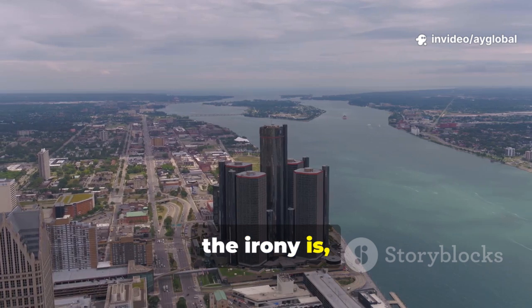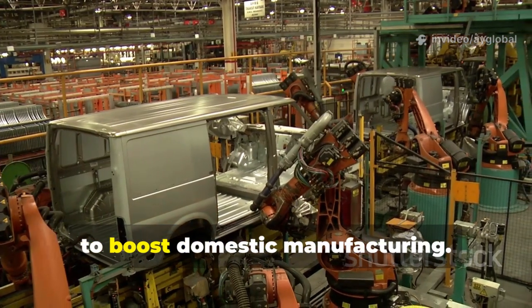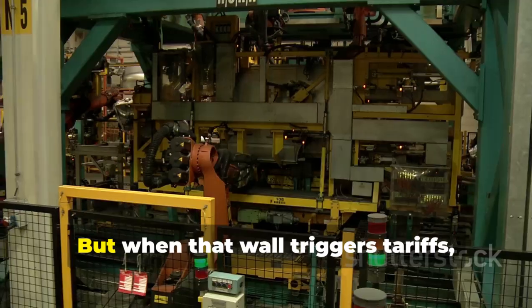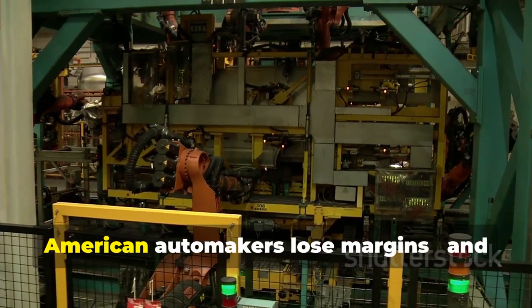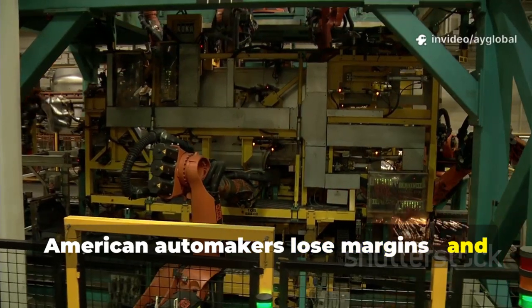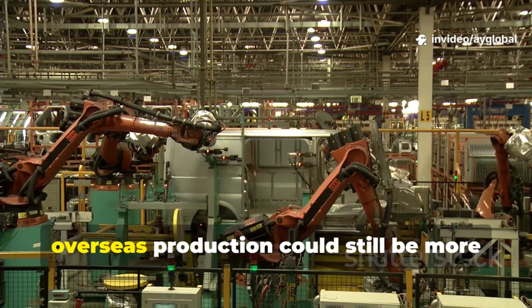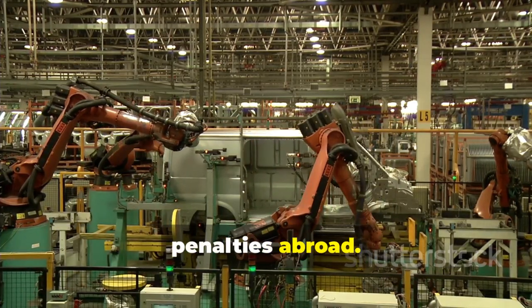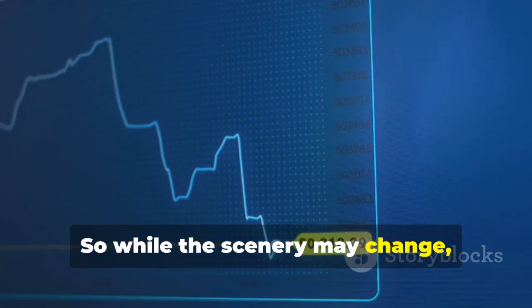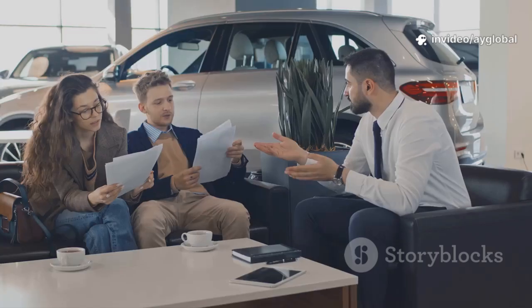Zooming out, the irony is, well, hard to miss. The Trump administration's wall was built to boost domestic manufacturing. But when that wall triggers tariffs, carbon penalties, and logistics reroutes, American automakers lose margins and start looking for exits. Even if the tariffs disappear tomorrow, overseas production could still be more appealing thanks to lower emissions penalties abroad. So while the scenery may change, the script stays the same. Profits are trending downward.